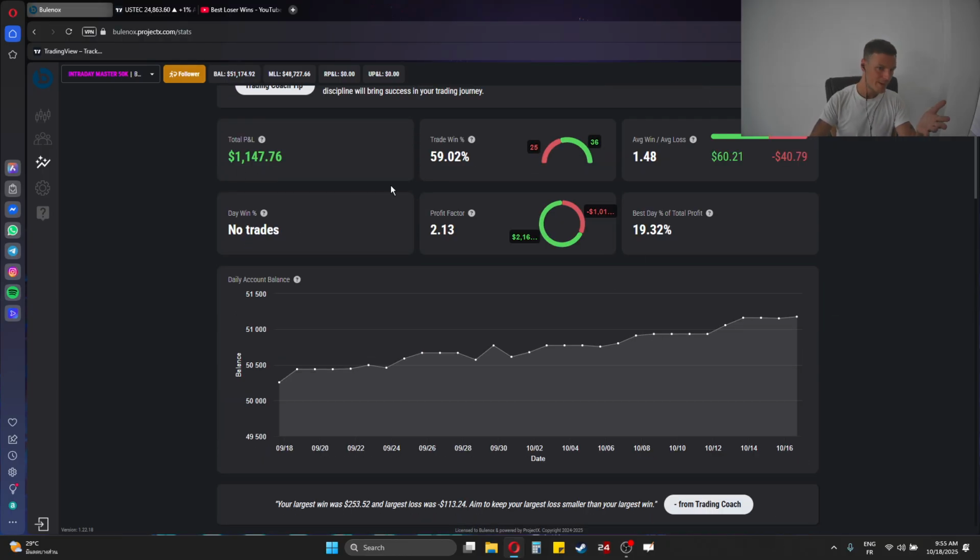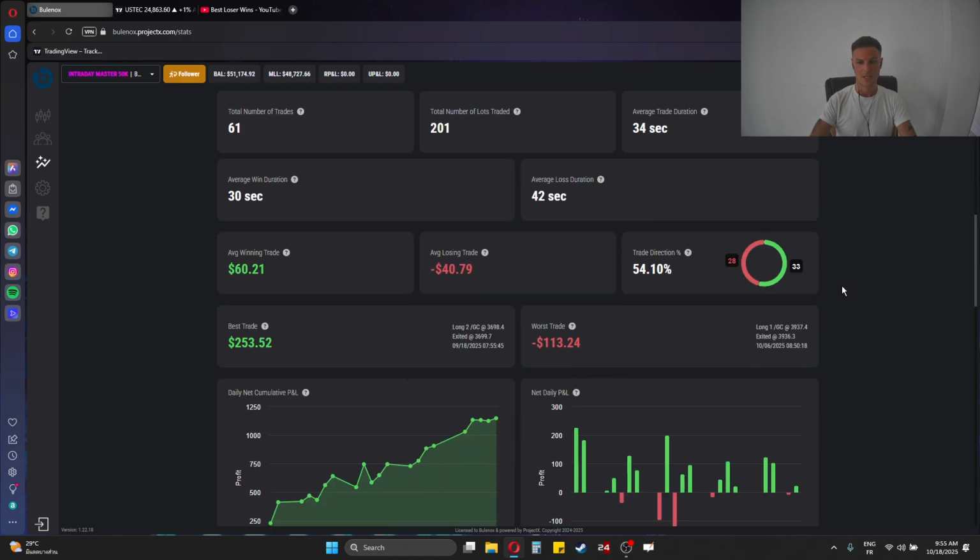So by the way, this is on Bullinox. These are the two accounts that I trade, especially with this strategy, although I did a little bit of gold on these accounts. But this is mostly for my NQ strategy, New York Open. I trade also on Top Step some different strategies, more on the 15-minute time frame. But we're going to focus on this today.